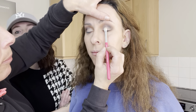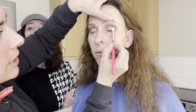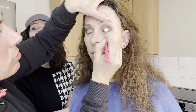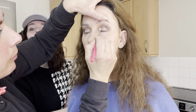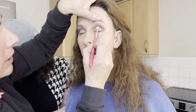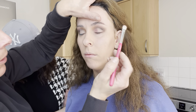So we're going to just pat this on. And the reason I'm patting it on is it sticks right into the primer and you've got less chance of fallout. I'll get this right on, dab it right in. So I'm using this one for all over. And then we're going to highlight with the little lady. I think the little lady's not going to show up as much on top of here because they're quite similar in colour. I can go back over with that dark one in a minute.